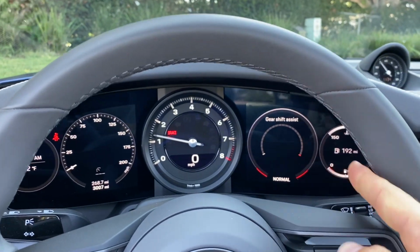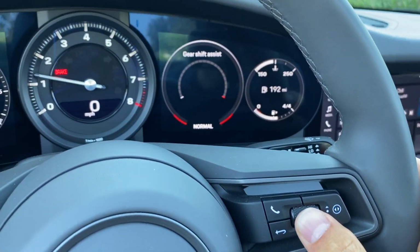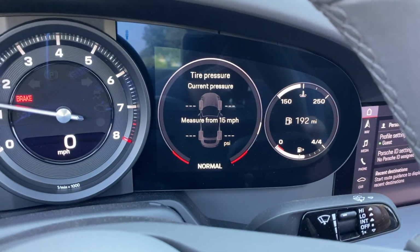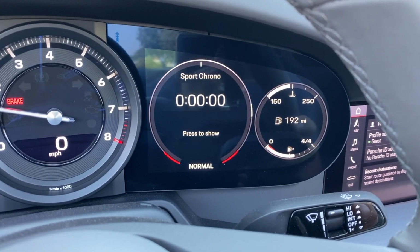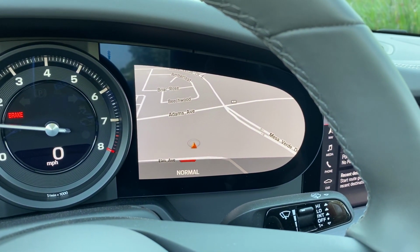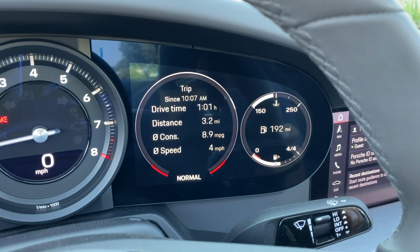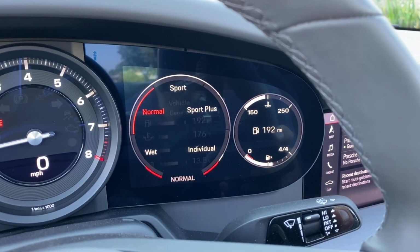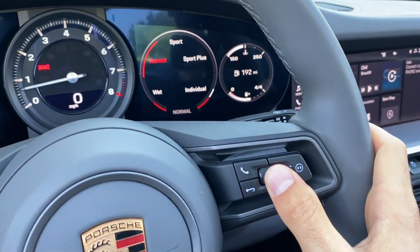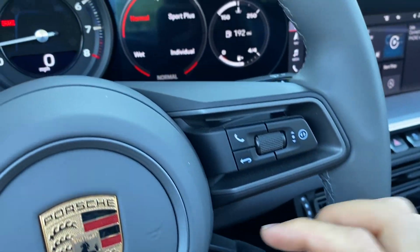But then the other 2 sides are all digital. So these can be reconfigured with the controls here on the steering wheel. G-force meter, sport chrono, lap timer. You can get that full display to show your navigation. There you go, the exhaust quiet down. Telemetry data, all that good stuff. And then your drive modes, which that'll either go when you slide this up or you just crank the dial.